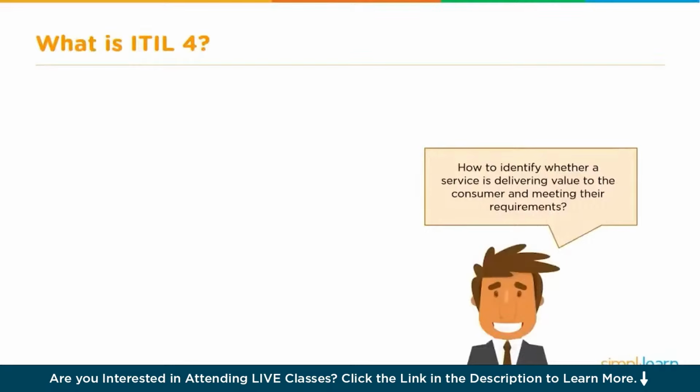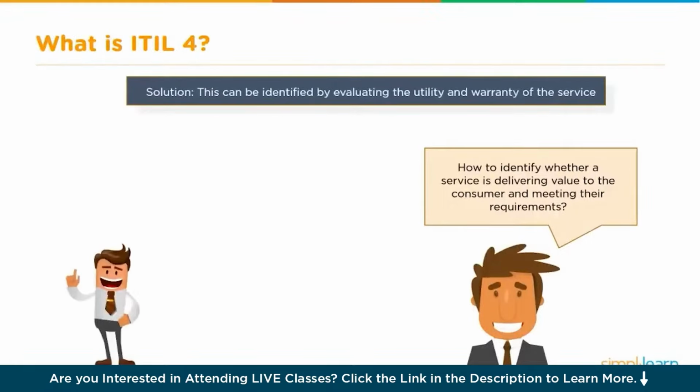Now what is ITIL 4? So ITIL 4, how to identify whether a service is delivering value to customer and meeting their requirements. Solution, this can be identified by evaluating the utility and warranty. Now it is very essential to understand what is utility and warranty for us.